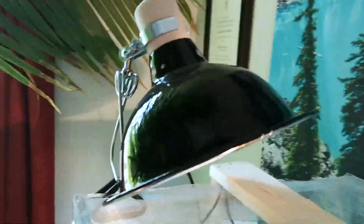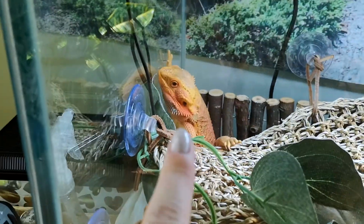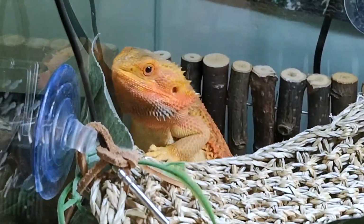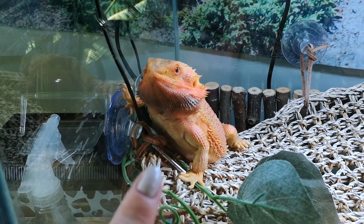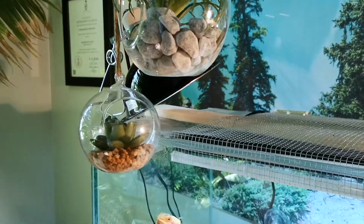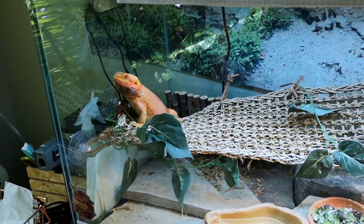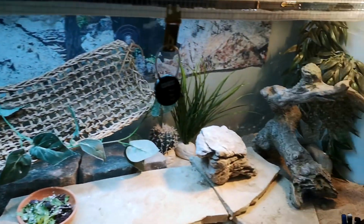For his lighting, on the warm side, I actually do have a ceramic heat emitter that's pointed around here, and this is the temperature probe that's attached. Oh my gosh, is that his back leg all the way up there? Little acrobat. That's attached to a thermostat, which controls the ceramic heat emitter, so it's not on all the time. It can come on at night potentially when the basking lights are all off if it gets a little cold, so he won't get too cold at night.